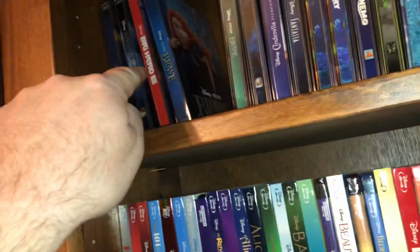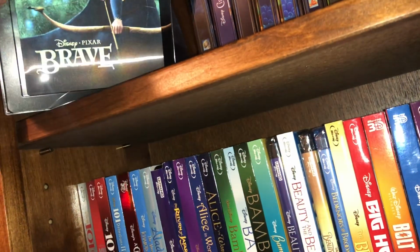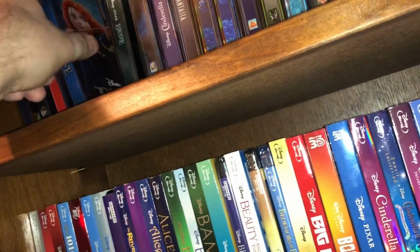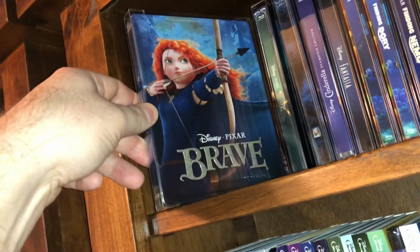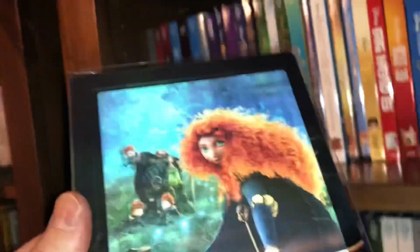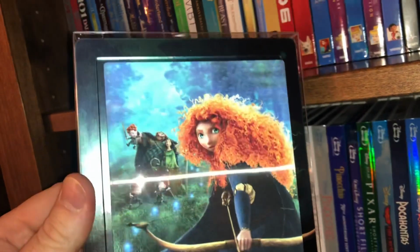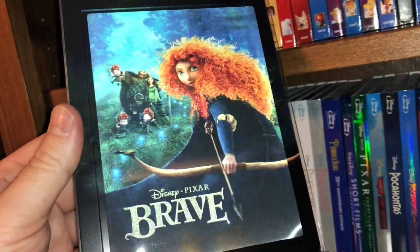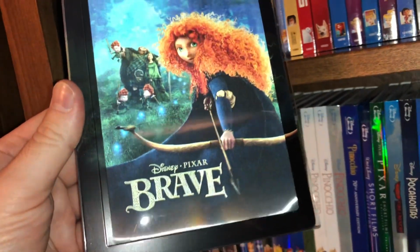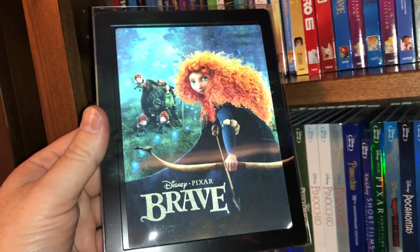And that was the UK edition. And actually, that's backwards. This is the US version Steelbook of Brave. This is the UK Steelbook. It has a lenticular cover. Hard to tell from the phone, but it does kind of give a little bit of depth. And as I'm looking through my phone, I can't tell, but as I look over my phone at it, it looks a lot better in person.